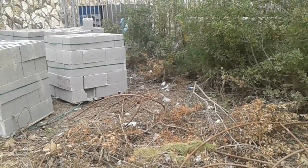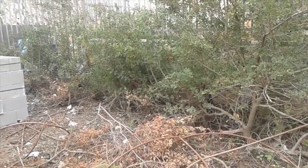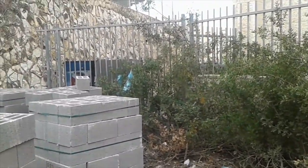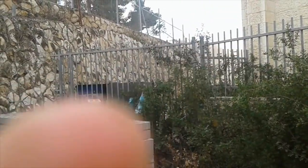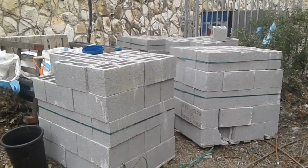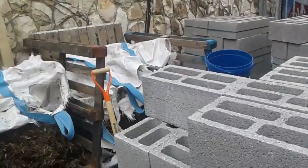So, good morning. We're checking on the state of the garden right now. This is the far end corner that hopefully we're going to open that gate over there. Do you see it there? I'm going to open that gate so we can get wood chips into this section. These are our bricks for making the new garden beds, all waiting nicely.